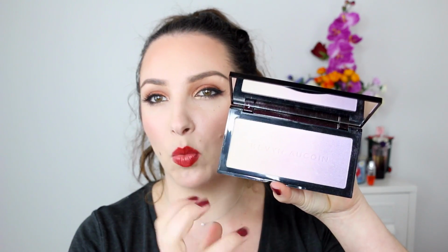So these are the highlighters by Kevyn Aucoin. These are the Neo Highlighters. This is the Neo Highlighter in Sahara, which is a golden rose glow. So it's more of a nude highlighter and it goes from a light nude to more of a bronzy nude. And then we've got the Neo Limelight in Ibiza and it's an iridescent glow. And that goes more from like a white highlighter to a purple. So these are massive highlighters, very fancy packaging, and they have that gradient effect from light to dark.